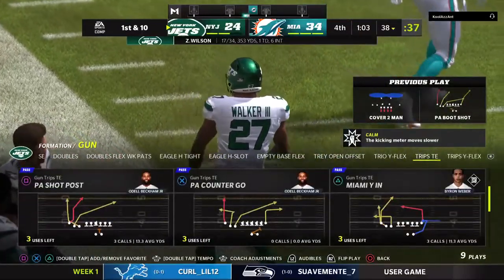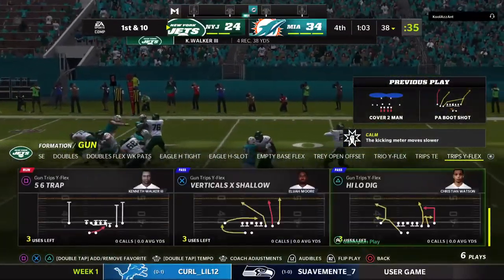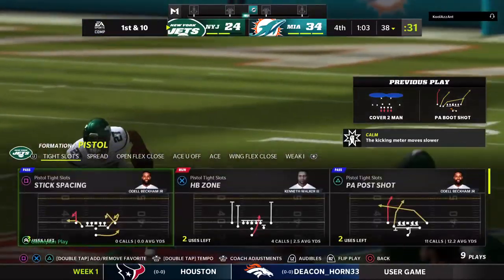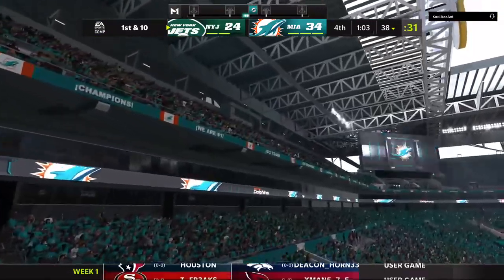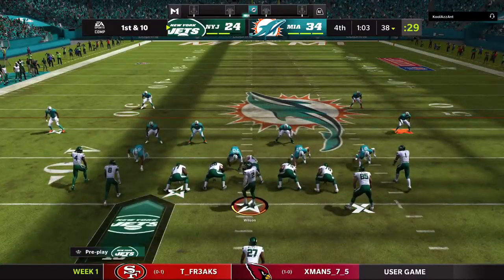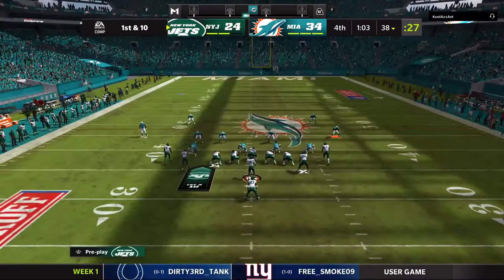And he takes us beyond the 35 before going out of bounds. Clock management, definitely critical here if they want to get back in this game. Absolutely agreed. They have to up the tempo in this case, down a couple of scores. Want to make sure they have a chance to win this ball game.